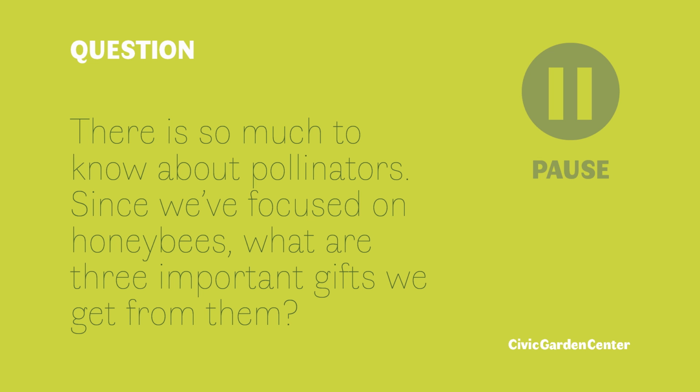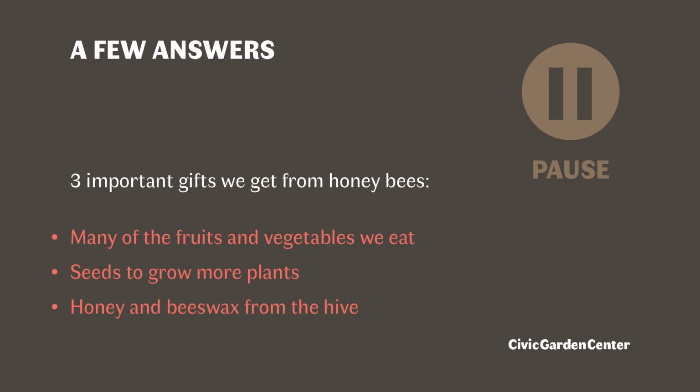There is so much to know about pollinators. Since we've focused on honeybees, what are 3 important gifts we get from them? Three important gifts we get from honeybees are many of the fruits and vegetables we eat, seeds to grow more plants, and honey and beeswax from the hive.